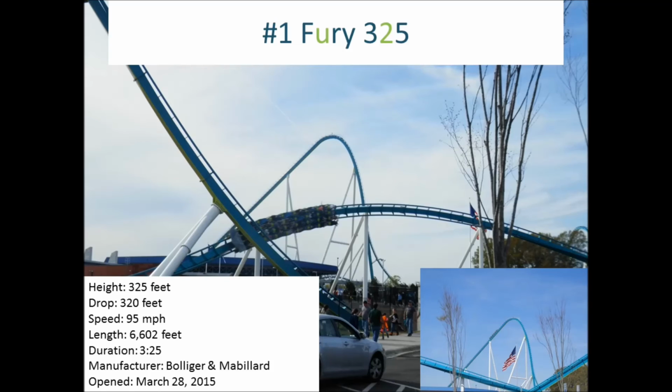It just has a huge drop. I mean, it's no Intimidator 305, a huge giga coaster with a cable lift and crazy drop, but this thing is intense. Let me give you that. I give a clap for you, Bolliger & Mabillard. You did a phenomenal job. You had a great drop.